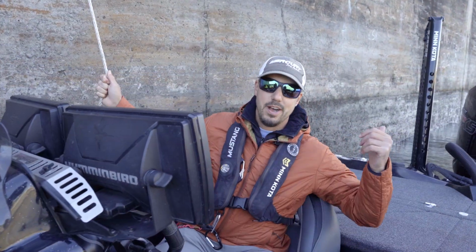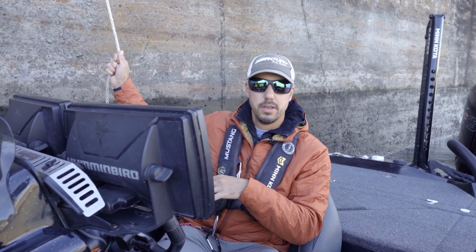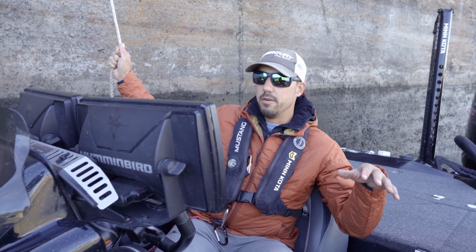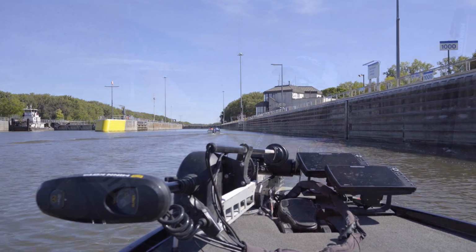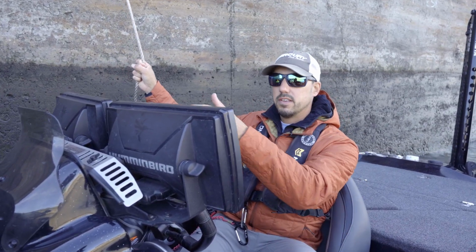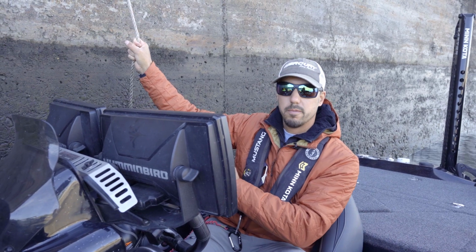All right, so we went up through the lock and we were by ourselves. No one else was in the lock, so we had the option of either holding the rope or just floating out in the middle by ourselves. Now, rules are such that if there's more than just one boat in the lock, everybody has to be up against the wall and holding a rope. And you've got to hold that rope until we hear the final horn that allows us to be able to exit the lock. So if you're in the lock by yourself, you can float around or hold a rope.